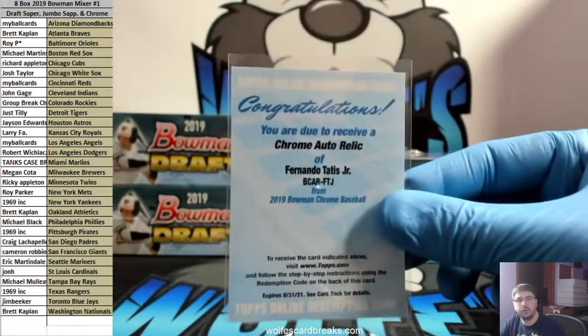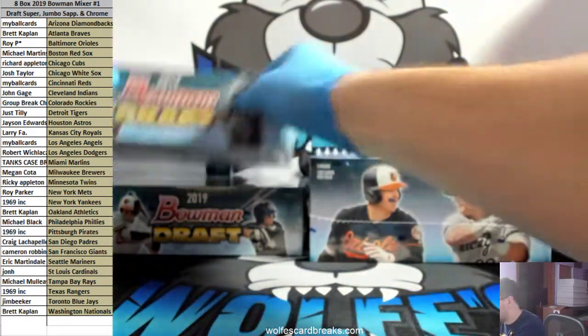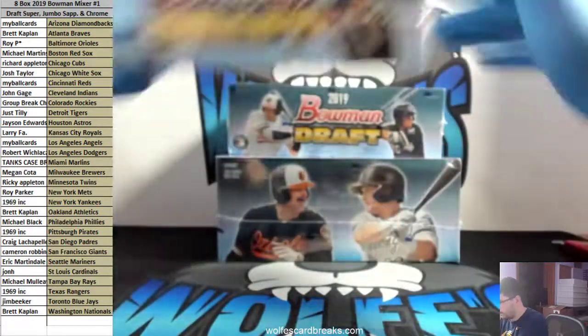Fernando Tatis Jr., rookie chrome relic auto. Nice one. Okay, so that was the chrome box. Moving on to, I guess, the jumbos.